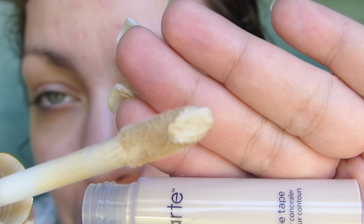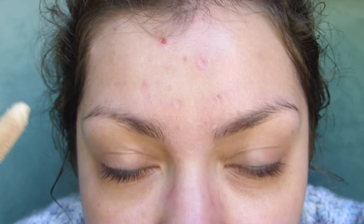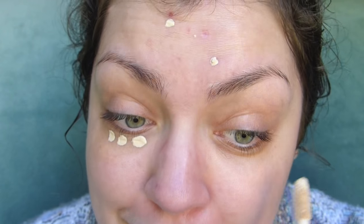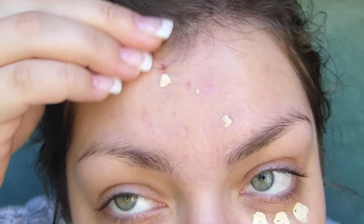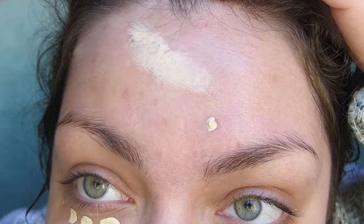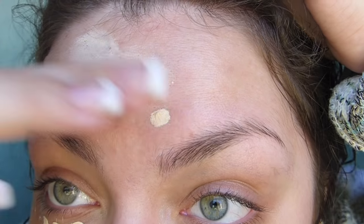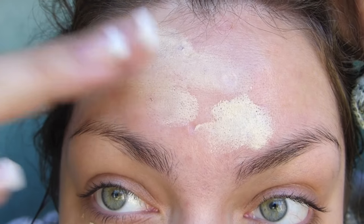It looks like it's got some sort of well where it gathers the product and everything, so that's kind of cool. My main blemishes are red spots on my forehead. Okay. The well is just so big that I feel like for blemishes it's too much. I know it said to use their sponge, but I'm a finger blender personally when it comes to spot concealing, so it does look like a little bit goes a long, long way. So that's good, but like I said, kind of inconvenient considering how big the applicator is.